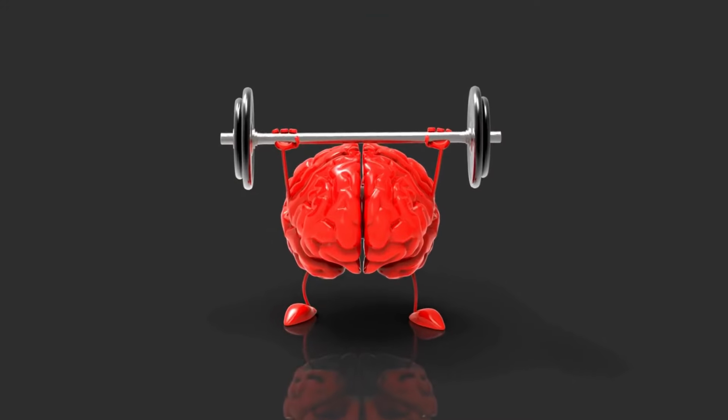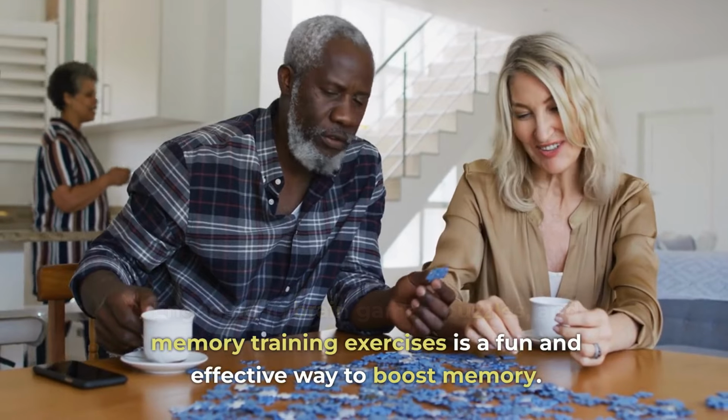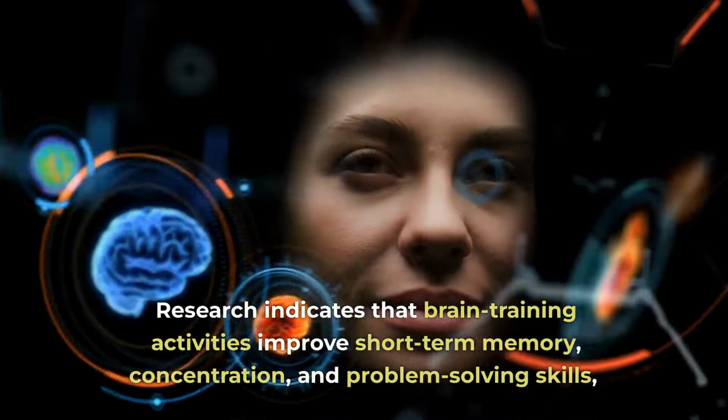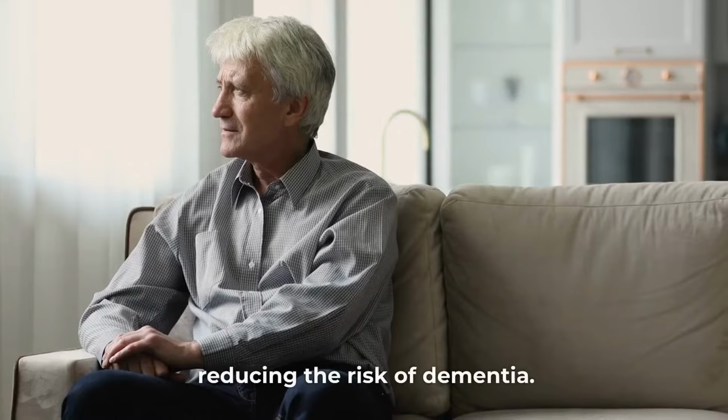Number 8. Train your brain. Engaging in brain games, puzzles, and memory training exercises is a fun and effective way to boost memory. Research indicates that brain training activities improve short-term memory, concentration, and problem-solving skills, reducing the risk of dementia.